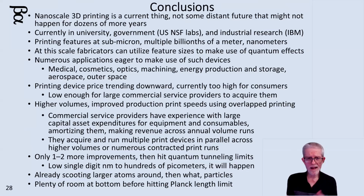Energy production, you want your batteries to charge and discharge faster, and you want them to store more. Battery storage, large scale, city storage. Aerospace, you're making your jet engine turbines at the nanoscale level now. They can go faster, fly higher. Outer space, you've got rocket propulsion you can make cheaper, smaller, faster. You've got lenses that can be made from metamaterials, nonlinear optics for focusing. It's all open, ready to do it.